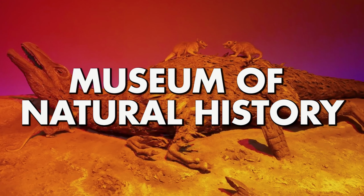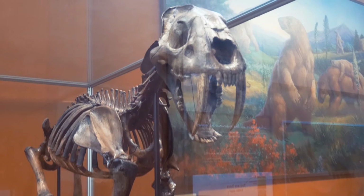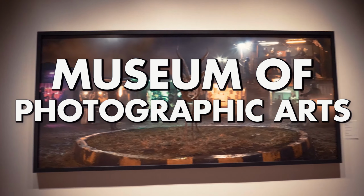Moving right along, this is a skeleton of a saber-toothed cat, which was found right here in Southern California, one of the extinct animals that used to live in this area up until 10,000 years ago. You can call this one MOPA, if you want to sound cool.